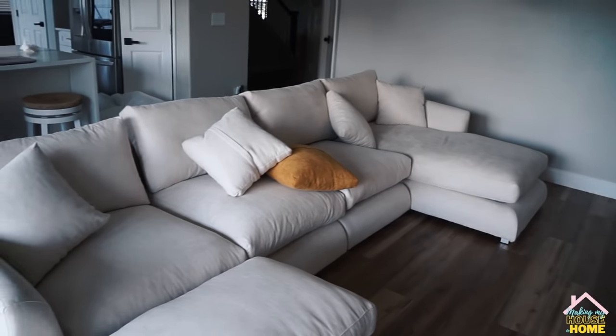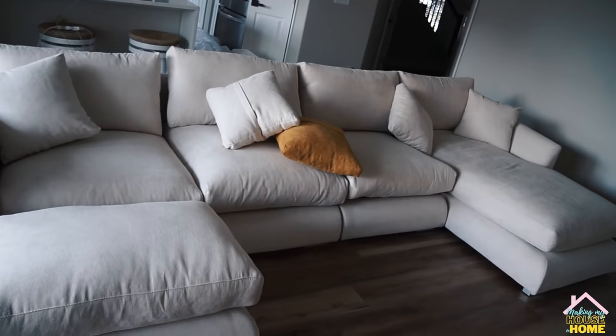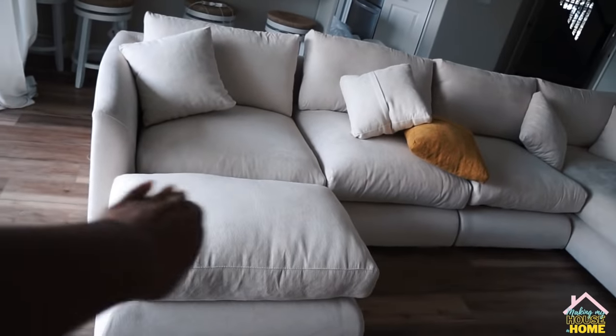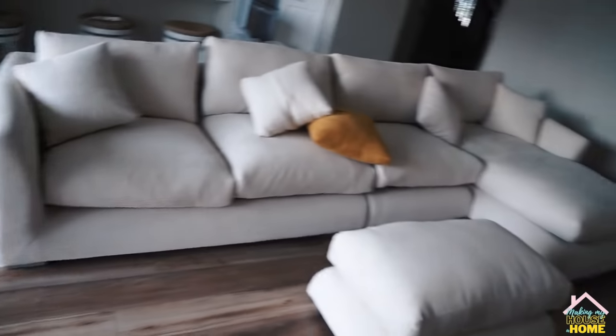If that's the case, I should have gotten just the U-shaped sectional, because they actually have one that's literally made as a U-shape. So this side is just like that. That way you don't have that separation between the couch and the ottoman, but it's okay because it gives me the option to open up this part here.